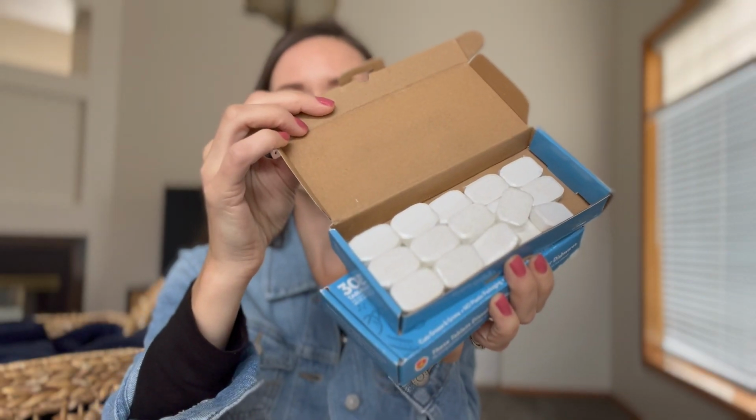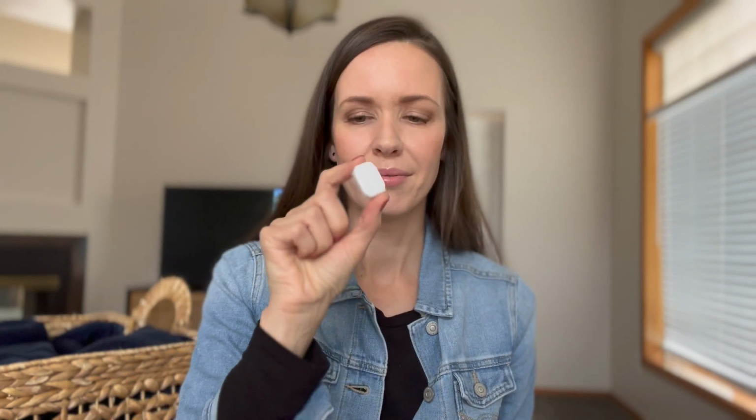All right, so here's what the Power Pebbles look like. They come in a box of 30 that you can recycle. They don't take up very much space at all. And my first thought when I opened them to try them was, why are they so small? They're about half the size of the other brands I've tried.